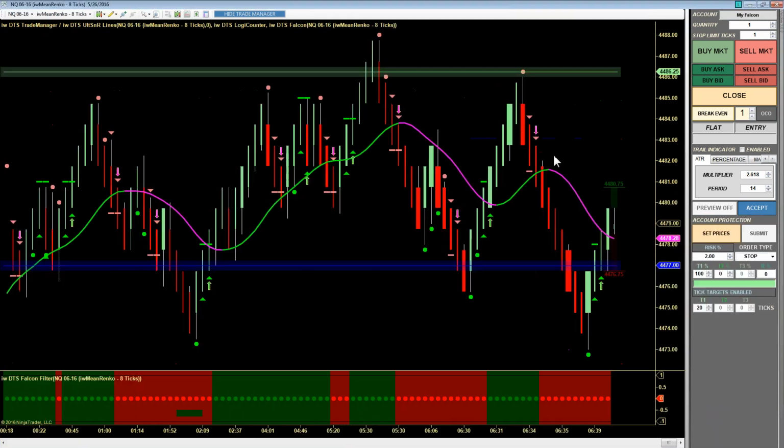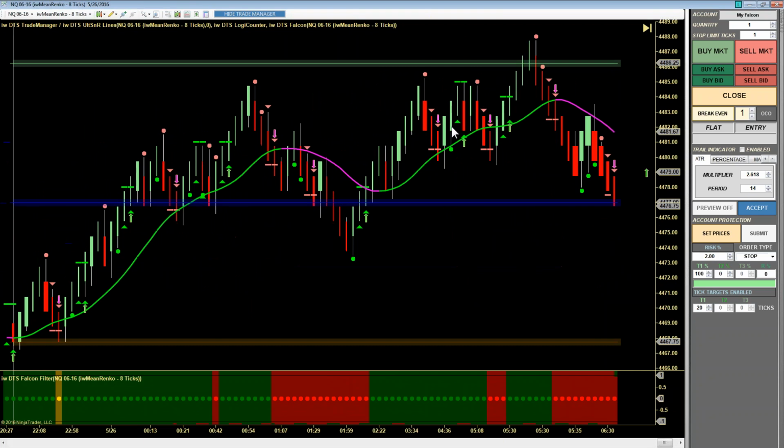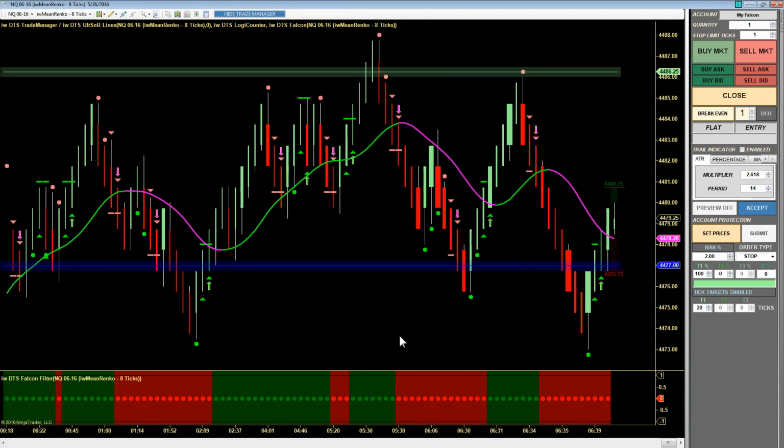Take a look here at the Falcon. We're pinched here between the primary resistance and the secondary resistance. So the market has a little bit of a bullish flavor. We're here into the more bullish side of the support and resistance suite. But still, look at that. That looks like a roller coaster, doesn't it? And the filter down here is broken up like a checkerboard. The trend line is all over the place.